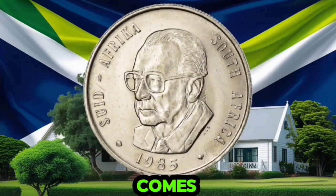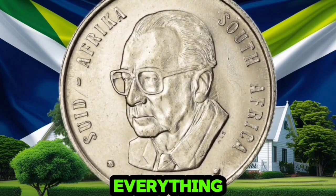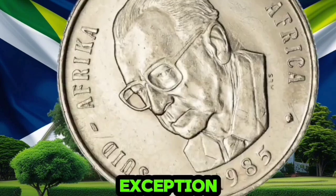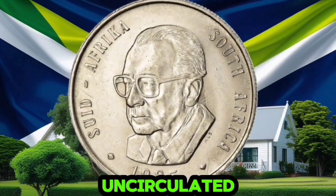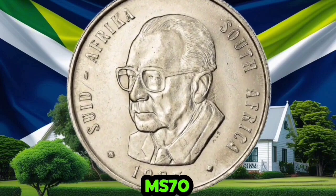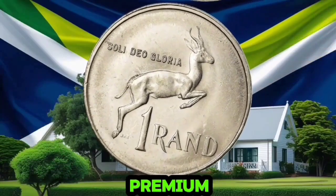Now, when it comes to evaluating the value of rare coins, grading is everything. The R1 1985 Viljoen coin is no exception. Coins are graded based on their condition, whether they are uncirculated, proof, or somewhere in between. A coin in mint condition or MS 70, which is the highest grade, will obviously command a premium price.